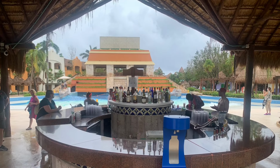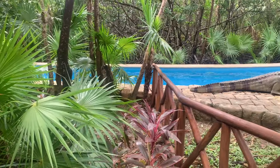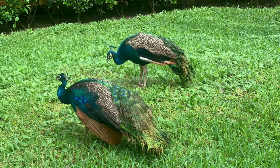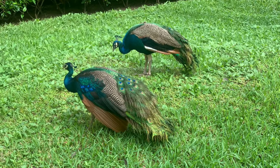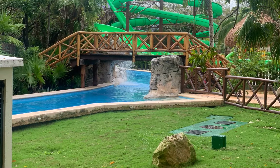We weren't able to see all of that because it wasn't quite done yet, but it looks like a lot of fun. The water park, however, is only for use of guests staying at the Linda, the Maya, or the Grand resorts. People staying at the beach or the Del Mar resorts are not able to access that at this time.